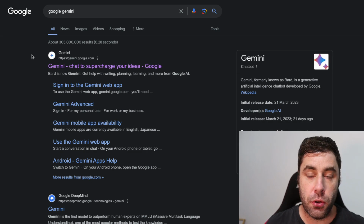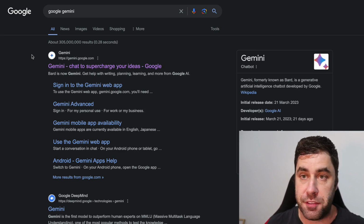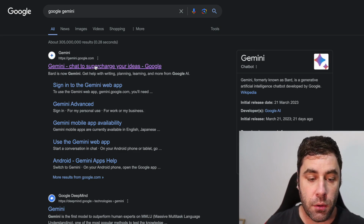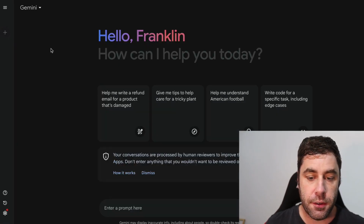What I want you to do is go to Google and put in Google Gemini. Now we usually use ChatGPT, but we're going to use Google Gemini because it's nice and free and easy to use. We're going to go and click on Google Gemini. Now I've actually already done that, so you can just go through the top one. Don't worry about the rest. And right here it says, "Hello Franklin, what can I help you with today?"